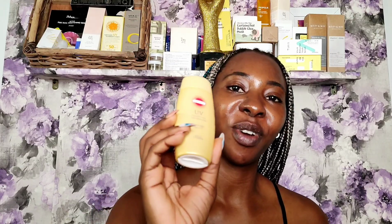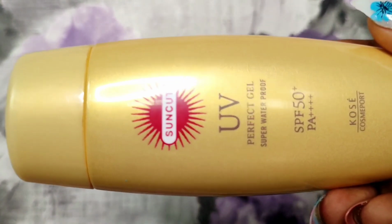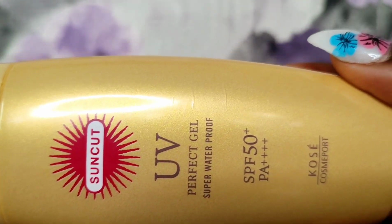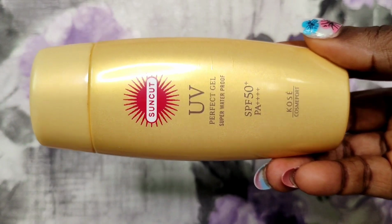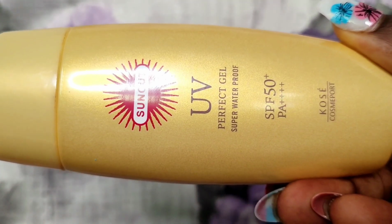It's another sun care brand that I think that you should totally get. It's 100 gram. It is the Sun Cut UV Perfect Gel Super Waterproof SPF 50+ PA++++. Okay, this product is quite affordable and it does what it's supposed to do. So apart from protecting you, it also feels like kind of waterproof, which I like. And it's hydrating at the same time.